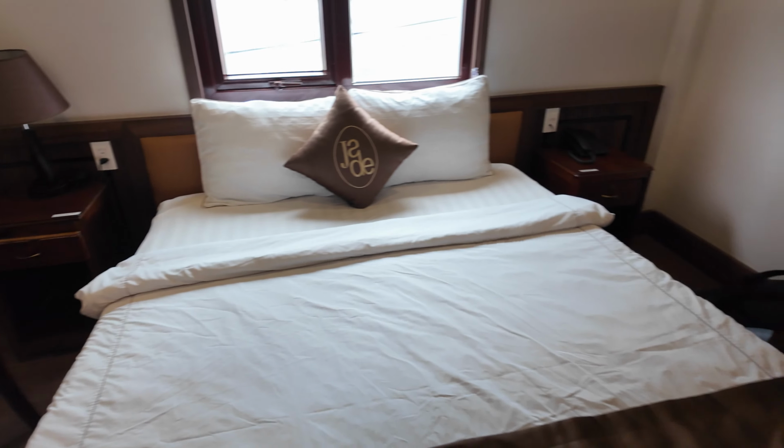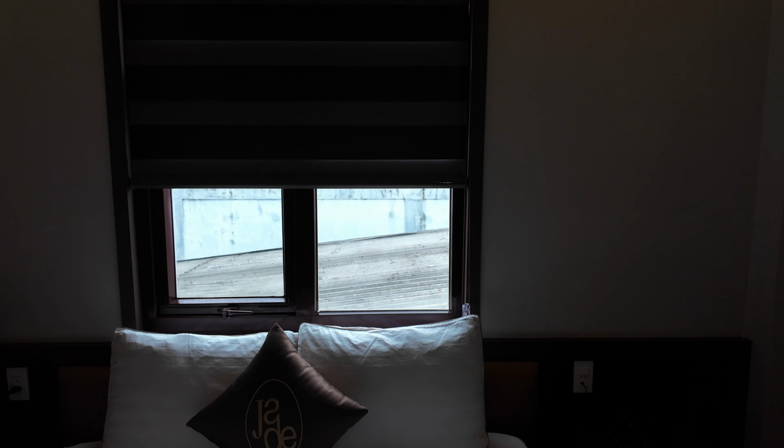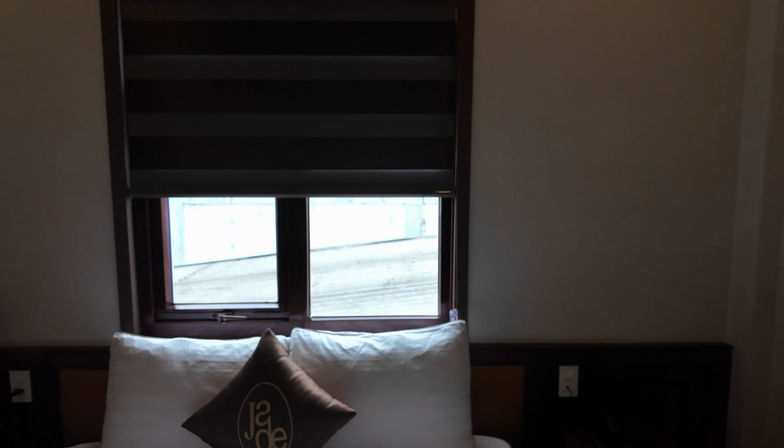and somewhere to put all your suitcases. I mean, you can see the view outside there too, if I just quickly zoom in on that. And it's literally just a corrugated roof, which is outside. So not great views out of our window, but that's fine.